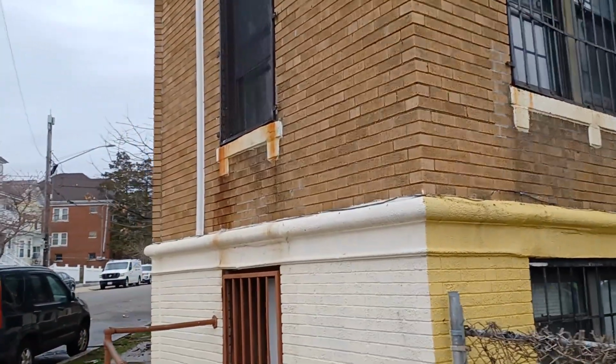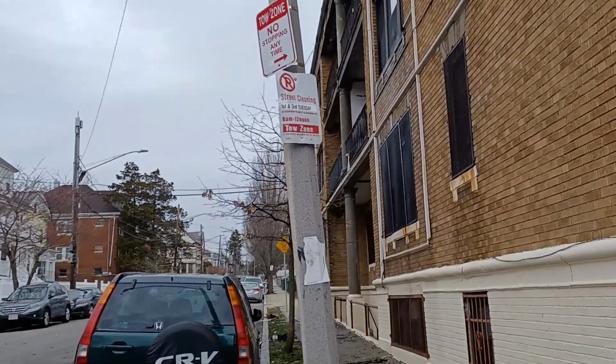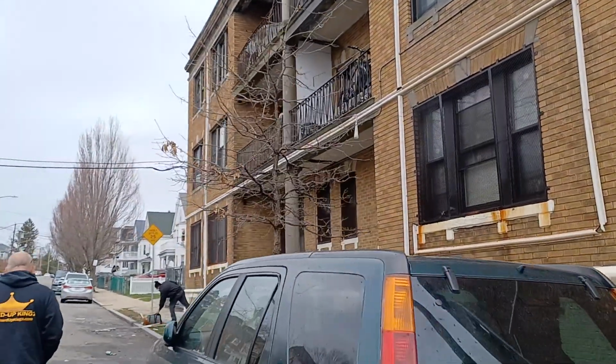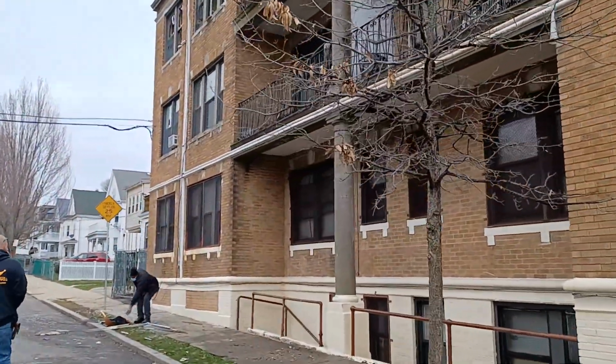Now, if that is indeed your second means of egress, that means that you only had one egress out of the building. Take a quick look back here. See if they have any fire escapes in the background. For that child's mother, see if she's home.